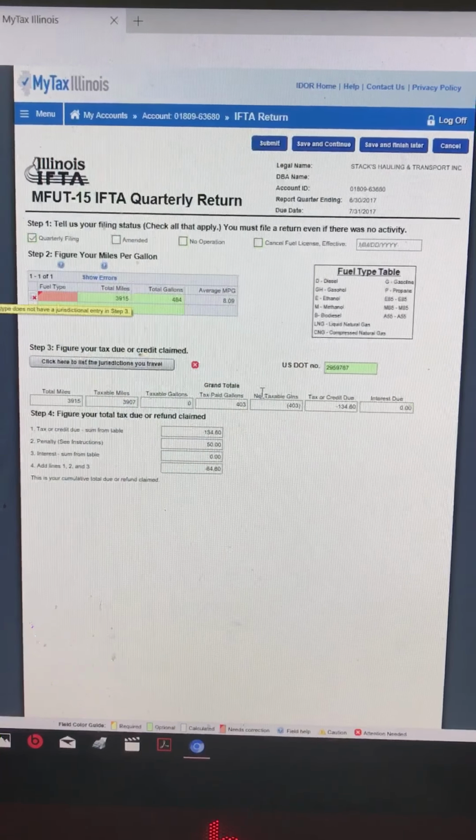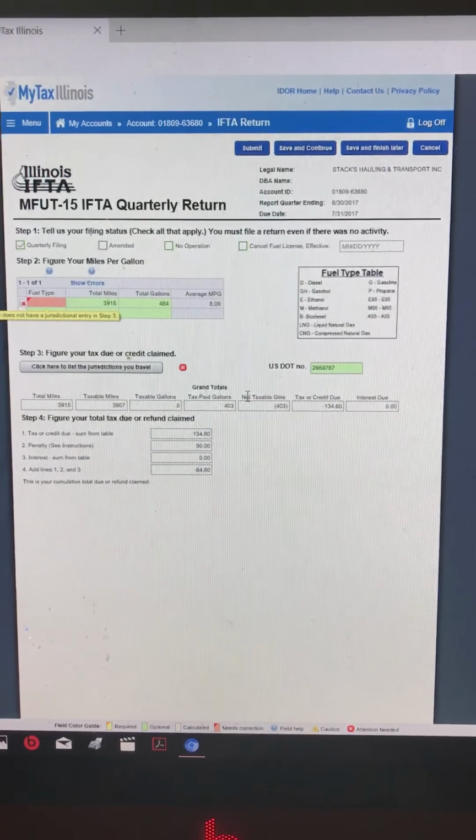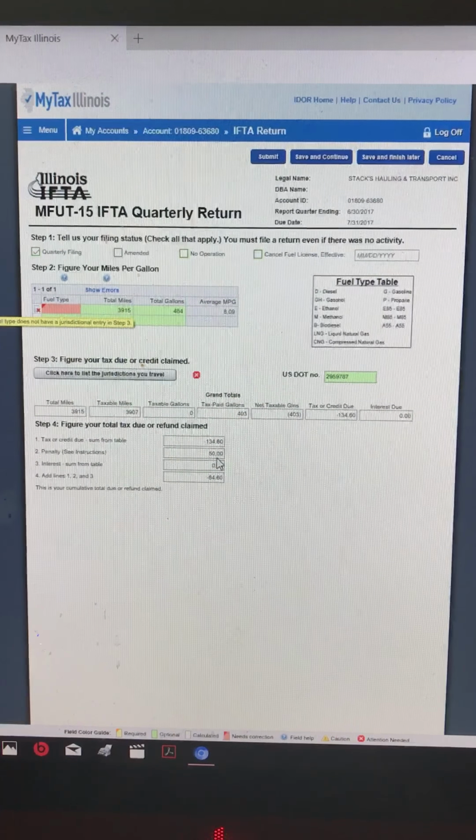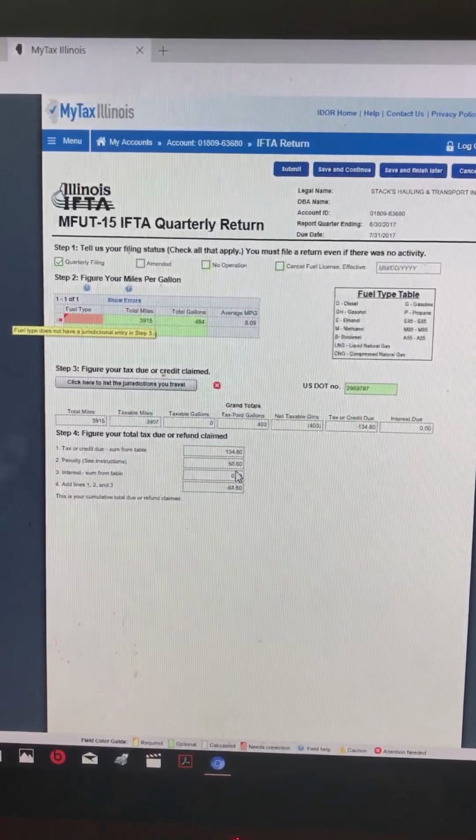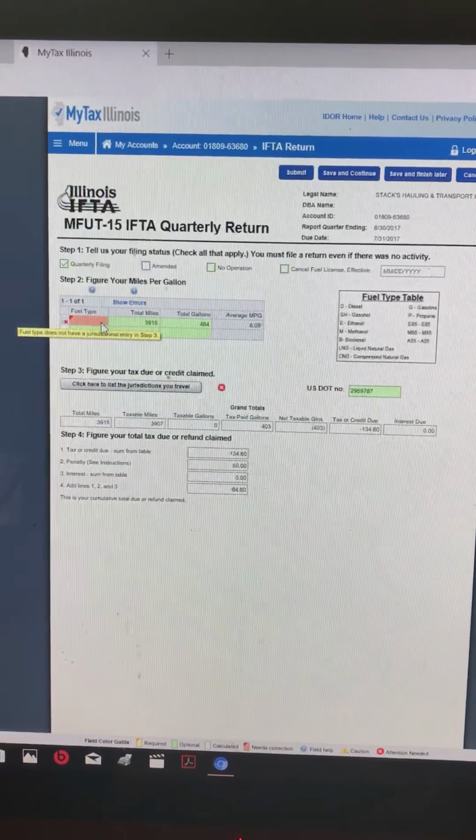Here we're gonna be doing our IFTA return. I'm a little late. As you can see, it's a $50 fee right here for me doing it late. But let's get into it.